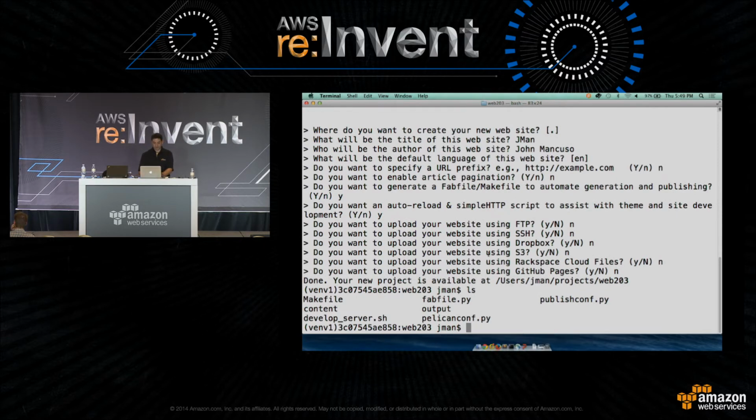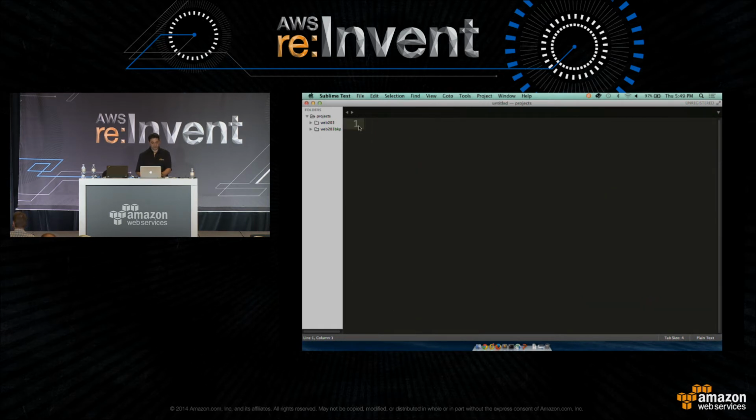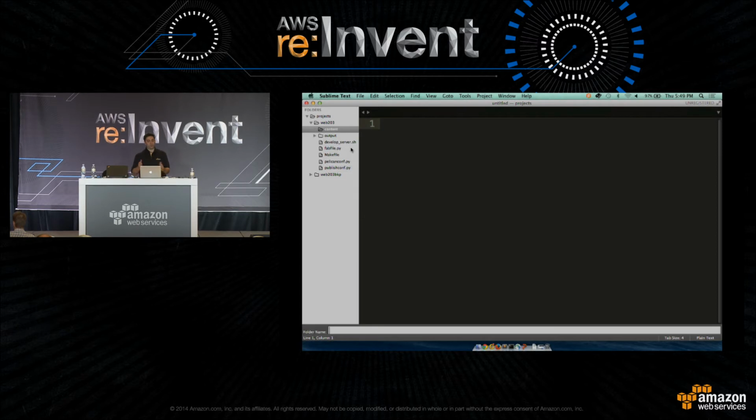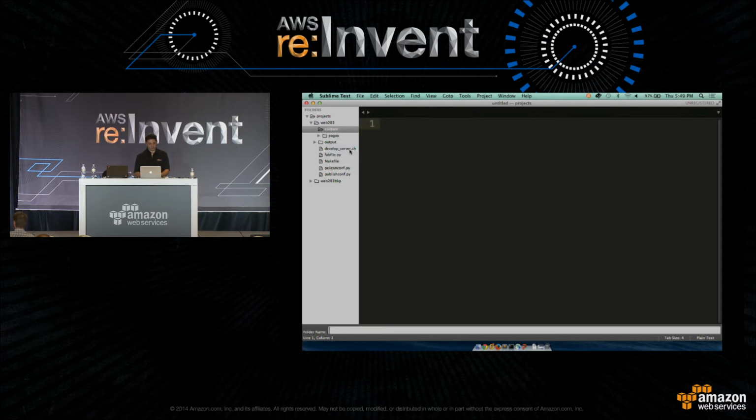We haven't built the site yet, so to do that, I'm going to go to a text editor. This can be whatever you like. I'm a big fan of Sublime, so that's what we'll use. And I'm going to create two folders. We want to have some pages and a blog, right? That's the basic shell of the site. So let me create a folder for pages and a folder for blog.